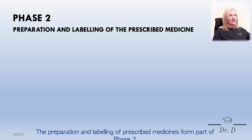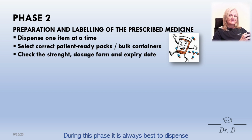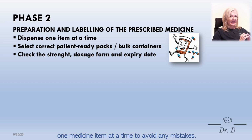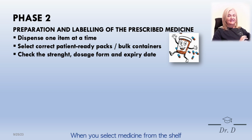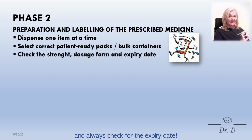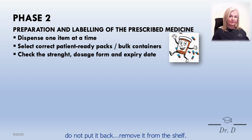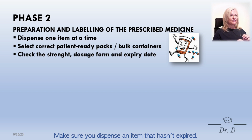The preparation and labeling of prescribed medicines form part of phase 2. During this phase, it's always best to dispense one medicine item at a time to avoid any mistakes. So when you select medicine from the shelf, you have to, of course, select the correct patient-ready pack or a bulk container. Once you've done that, you must check for the strength, the dosage form, and always check for the expiry date. If it happens that the medicine has expired, remove it from the shelf. Okay, do not put it back, remove it from the shelf, and make sure you dispense an item that hasn't expired.